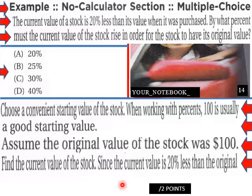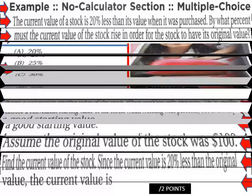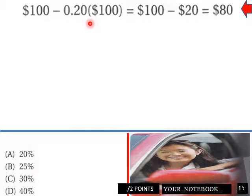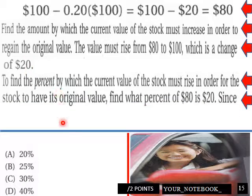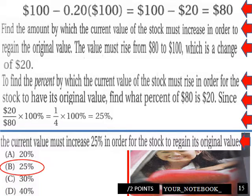Assume the original value of the stock was $100. Find the current value of the stock, since the current value is 20% less than that. 100 minus 0.20 of 100 is $80. The rise from 80 to 100 is a change of $20. To find the percent by which the current stock must rise, 20 over 80 is 25%. So B would be your correct answer, for regaining your original investment.